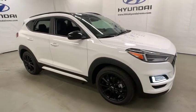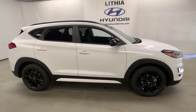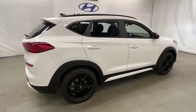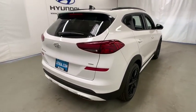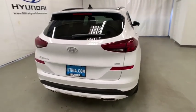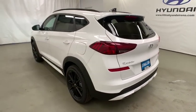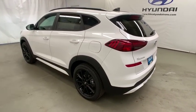2019 Hyundai Tucson. Boasting low noise and vibration levels and a smooth ride, the Tucson combines the rugged utility of an SUV with the maneuverability and refinement of a car. With its spacious interior, small never felt so big.